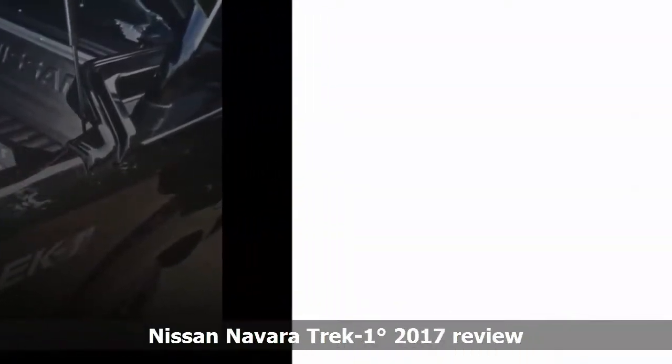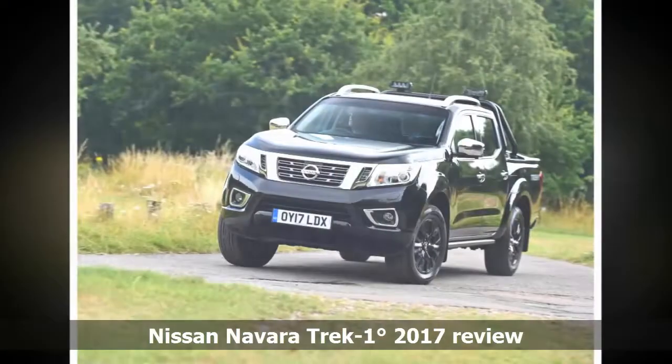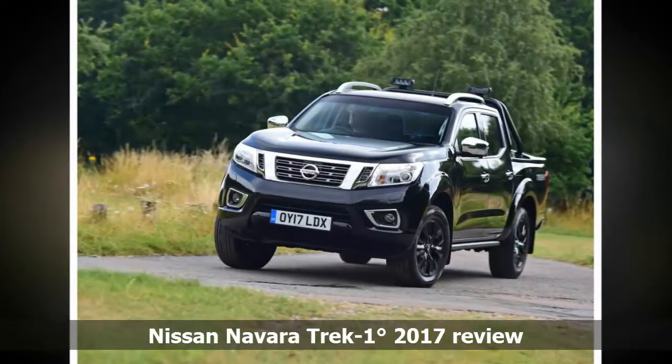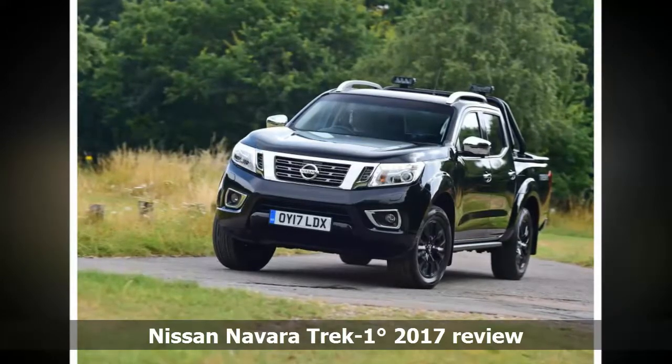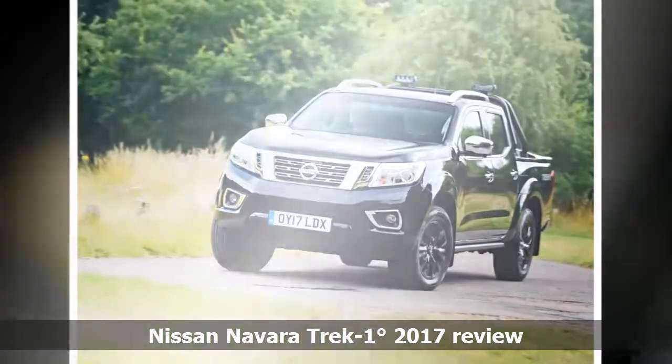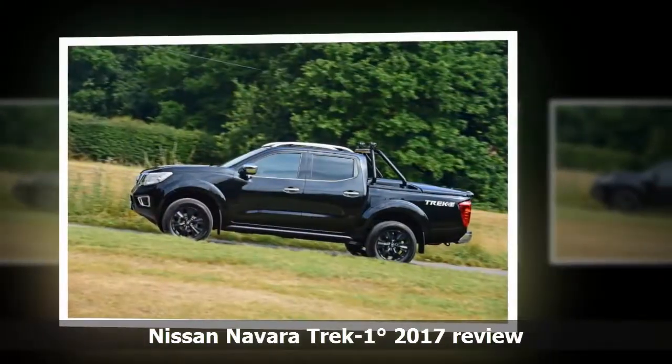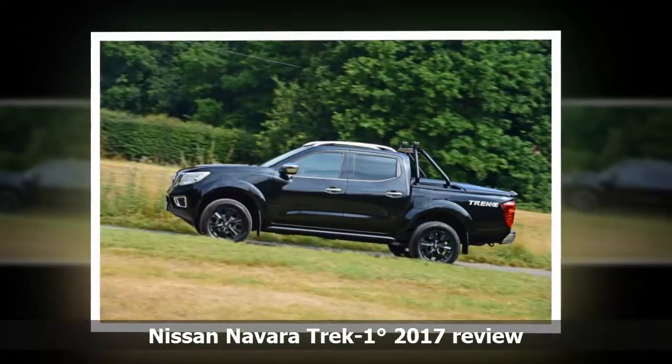It's no wonder that Mercedes and Renault have used the Navara as the basis for their forthcoming X-Class and Alaskan pickup trucks. But before these newcomers arrive, Nissan has launched the special edition range topper to draw in buyers, and it's called the Trek 1 Degree.